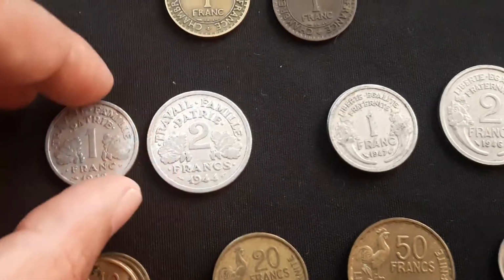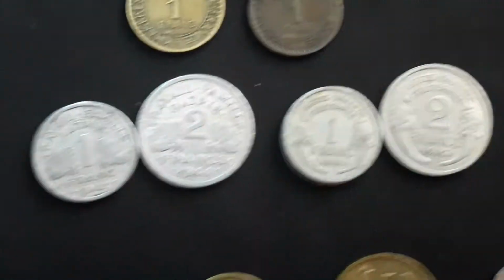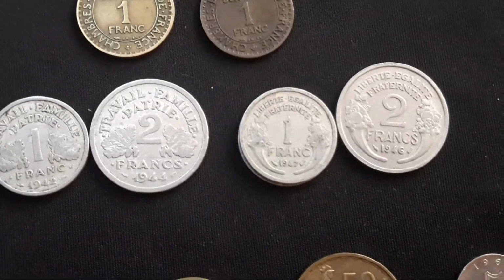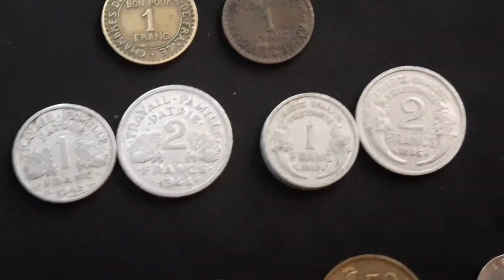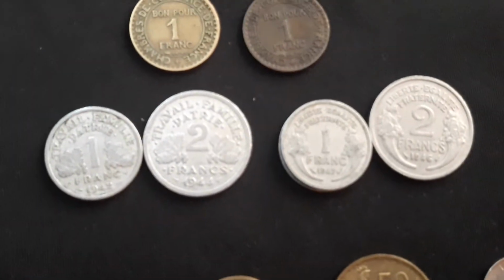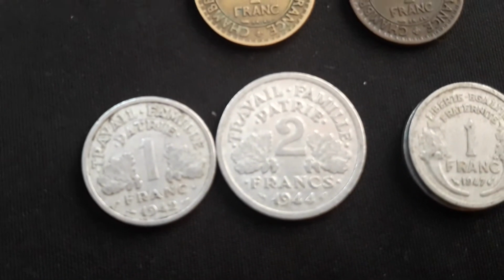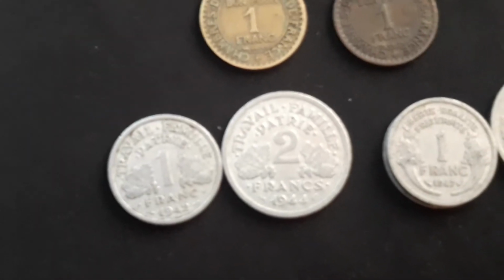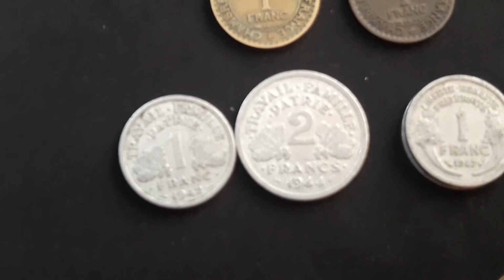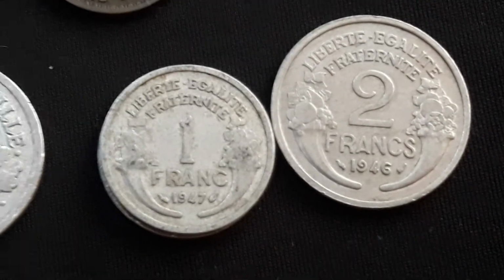So I wanted to ask you guys, look at these two coins here and these two coins here. These are aluminum coins, both of them, but these are different. Can you spot the difference here? 1 and 2 here. Come on, focus. So we have 1 or 2 francs here and 1 or 2 francs here. Can you spot the difference?